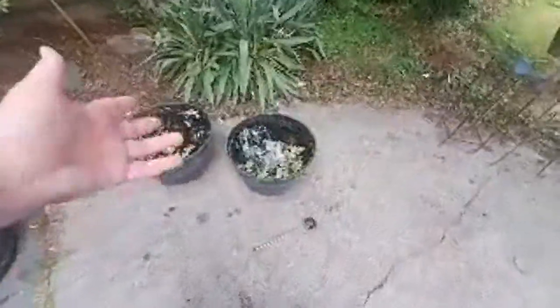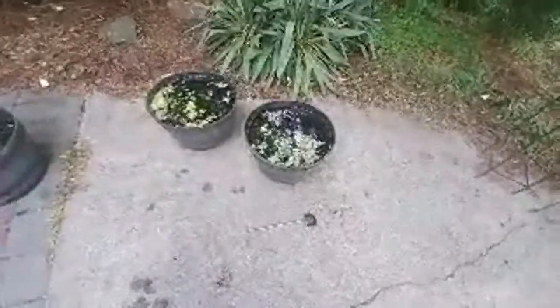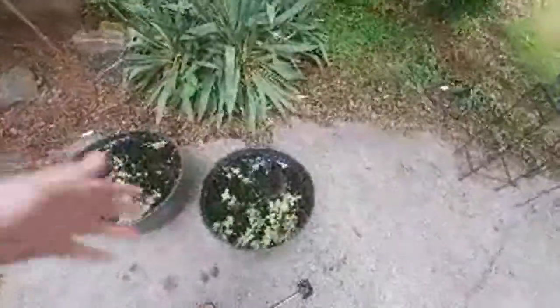So you're putting in such a small amount of fish that you don't really need to worry about cycling your tank, per se. You can literally just put in substrate if you want, however you want.